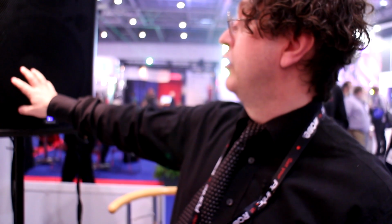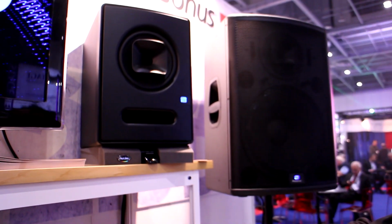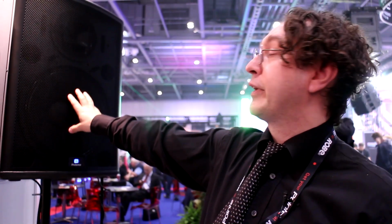Same thing goes for the new monitors. The new PA and the new Scepter monitors also have the same Linux computer inside each one of these. They're all running full-scale processing. So each of these PA speakers has a 31-band graphic EQ, 8-band parametric, 250 milliseconds of delay, Wi-Fi control from the iPad. I can log into each speaker on my iPad and just control it directly via Wi-Fi.